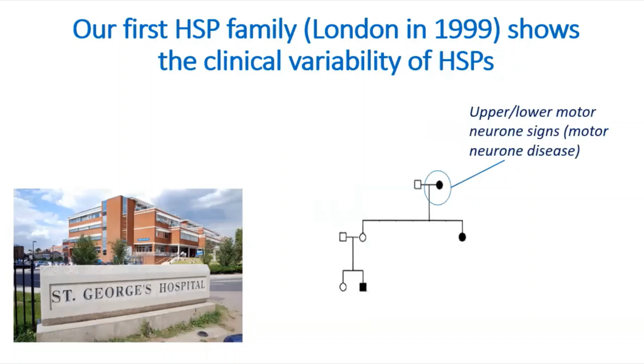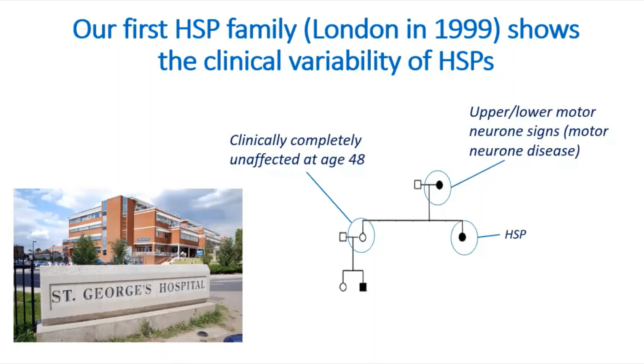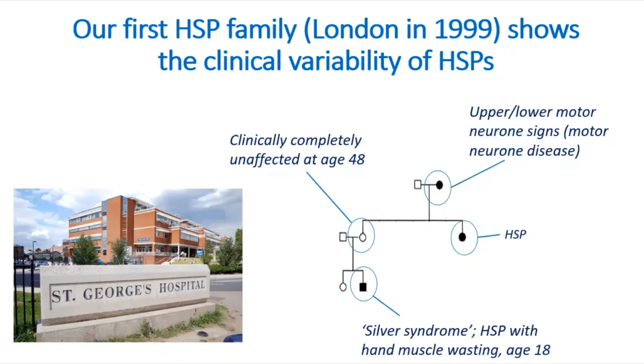So this lady here was the first person in the family that Andrew met, and she had upper and lower motor neuron clinical signs and had been diagnosed with motor neuron disease. Her daughter, who was aged 48, had no signs of hereditary spastic paraplegia or motor neuron disease. Her sister had been given a diagnosis of hereditary spastic paraplegia. And her son had been given a diagnosis of a particular form of hereditary spastic paraplegia called Silver syndrome, where you also get hand muscle wasting, when he was only 18 years of age.